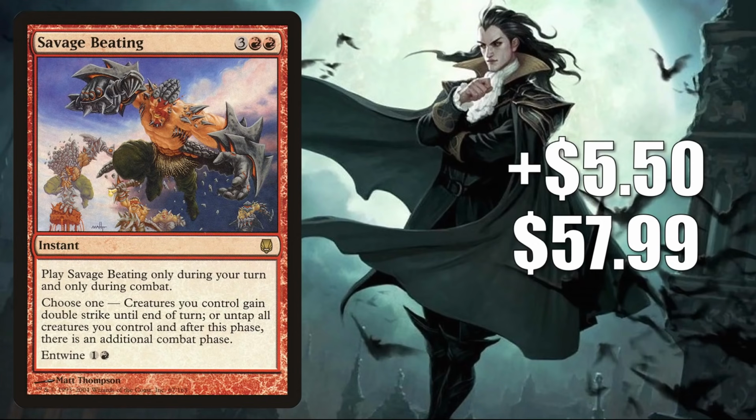Number 4 is Savage Beating, up 550 this week to $57.99. That is a 10% increase, and this has seen increased Commander play in Tovolar builds as well. Plus, this could get more play in the future in Vampire builds that I'm sure we'll see more of when Innistrad Crimson Vow and the Commander deck Vampiric Bloodline come out.